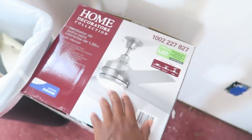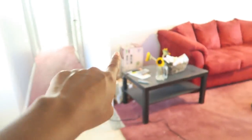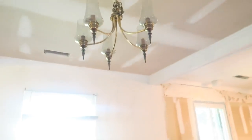And what else did I get? I got my fan for this room. This is the same fan that's in my bedroom, and I got the same fan for this room. And the dining room light, where did I put that? I don't know where I put that, but I'll show y'all that later when Tony puts it up. And for the kitchen, we're doing recessed lighting. And Tony will start on that once the top cabinets are up, so he can get the proper measurements and stuff.